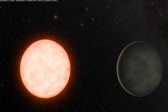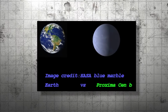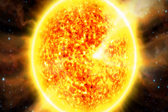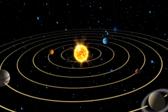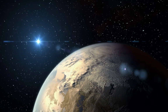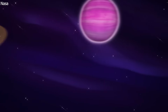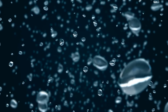exoplanets. Its mass is nearly identical to Earth's, at about 1.17 times that of our planet, and its size is also comparable. Proxima b completes an orbit around its star in a mere 11.2 days, remarkably fast compared to Earth's 365-day orbit. But since Proxima Centauri is a red dwarf, it's a much smaller and cooler star than our Sun. This means that even though Proxima b is incredibly close to its star, it still falls within Proxima Centauri's habitable zone, a range where conditions might be just right for liquid water to exist.